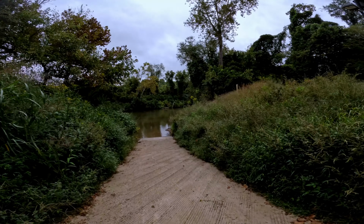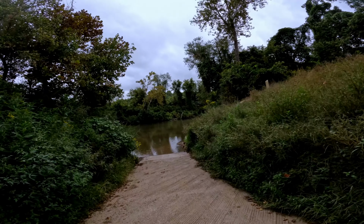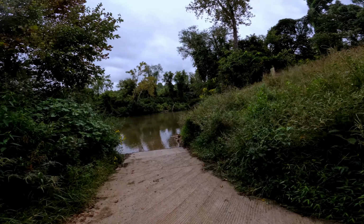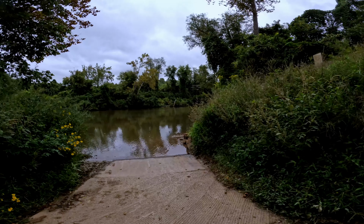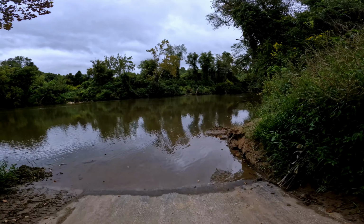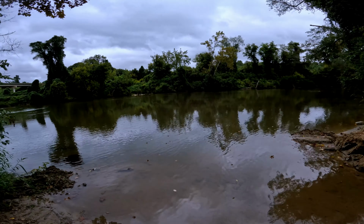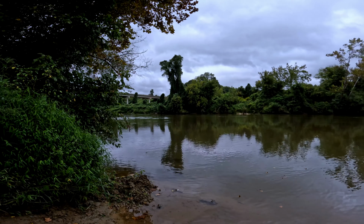We're starting to get a little bit of color, just a little bit of the fall colors, which are supposed to be muted this year. The forecast was not very good for a vibrant autumn, but still an early fall, late summer. There's the bridge that goes to Boonville.